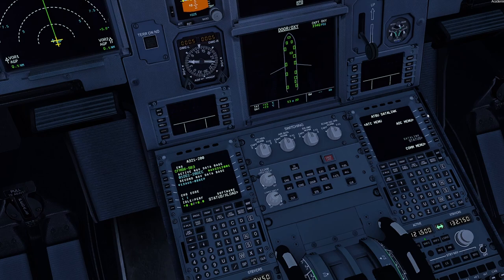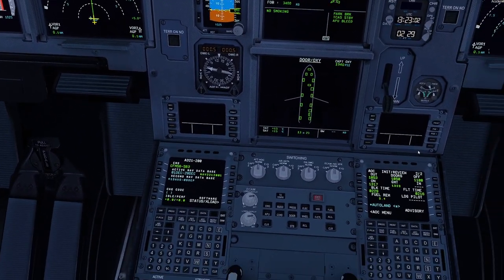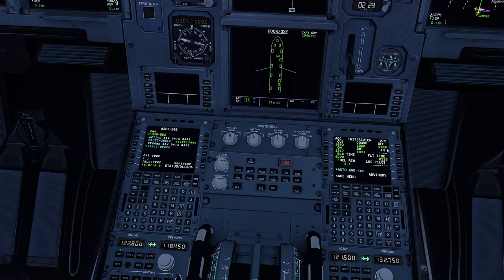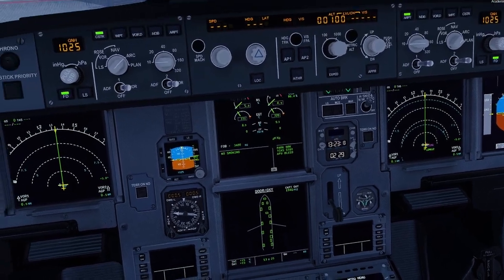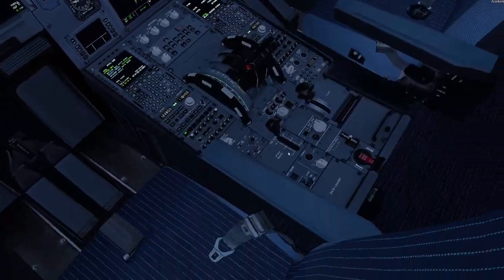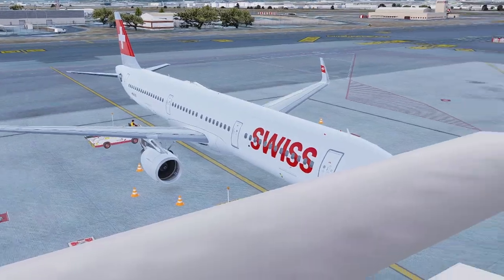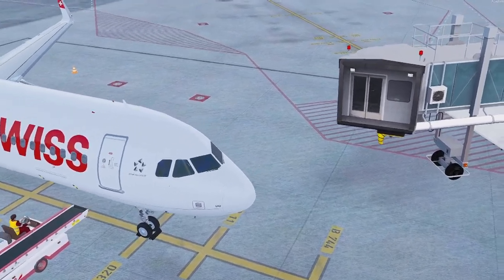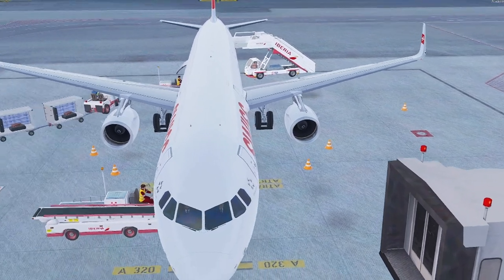ATC comms, return, AOC, see. Where is it? Flight time, 2 hours 16. That is... How much quicker is that? It's a bit not faster. Slower than what it was meant to be. We'll get rid of the parking brake now. As the jetway connects, we'll be able to use external power. We should be able to anyway.